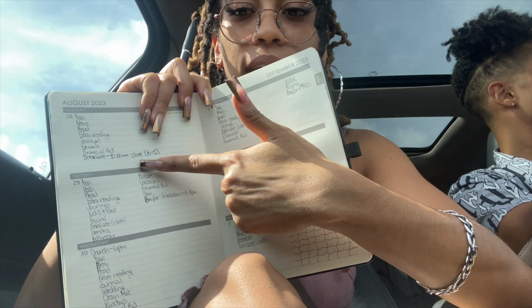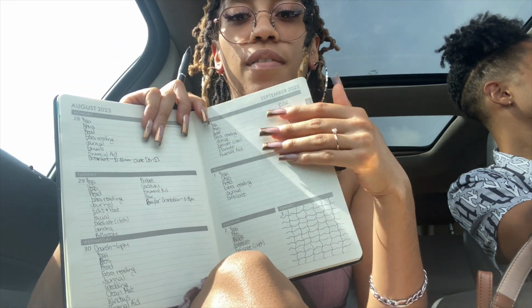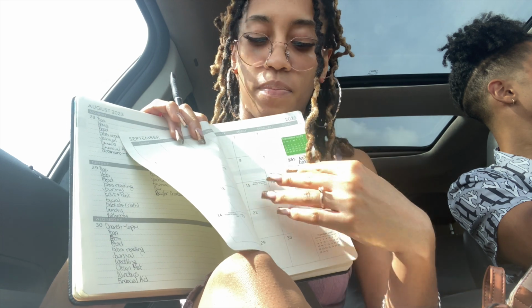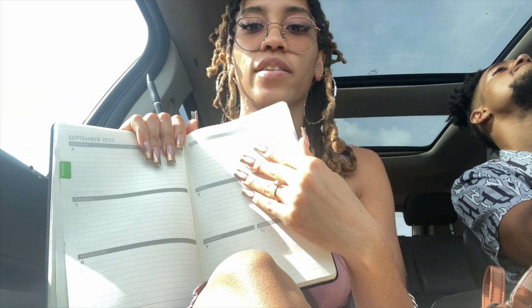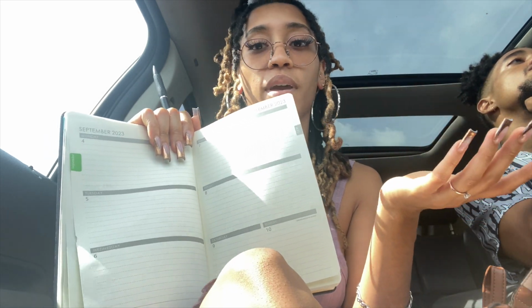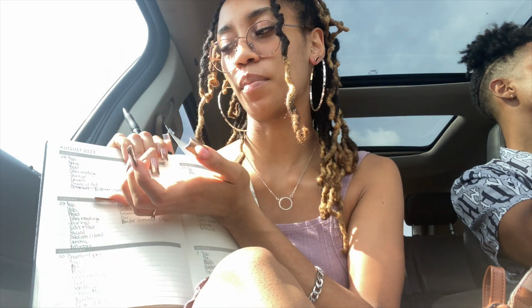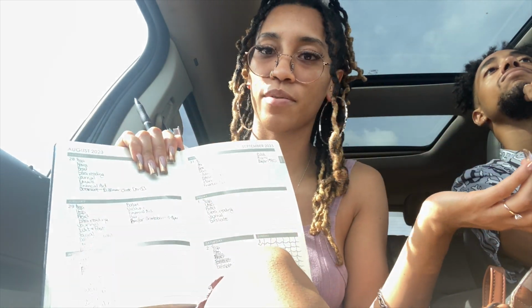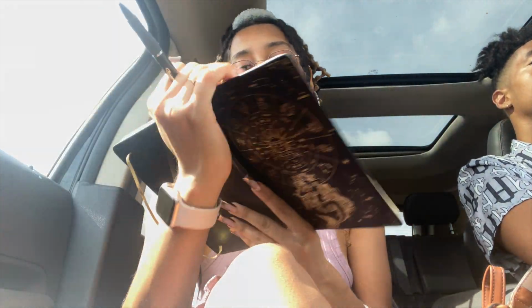I'm gonna copy basically all of the regular routine stuff into the pages for the next month. So all of these pages will end up looking like this, along with some changes that I wanna make for my life for the next month and other things like that. Like instead of doing arms on Mondays, I'm gonna do legs from now on. So I implement those new changes every month.